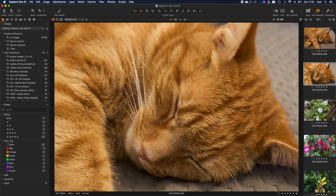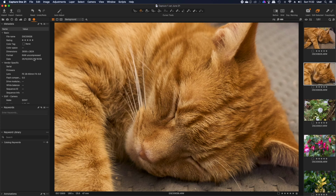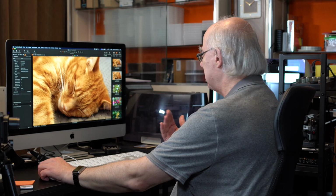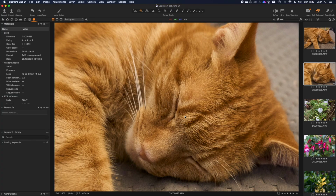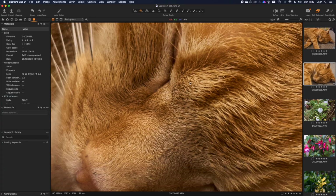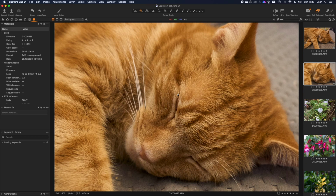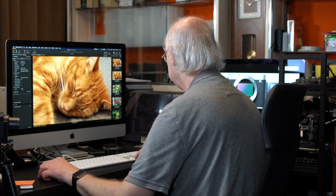Look at those eyes, it's gorgeous. I don't know what lens this is, probably the 35mm lens, I don't know. Oh, that's the kit lens, the 28 to 60 kit lens I've used on that. So there we go. As I said to you in the review, the kit lens is great. Not great in low light, but it is a great lens. So you can still get some really nice images with that lens.